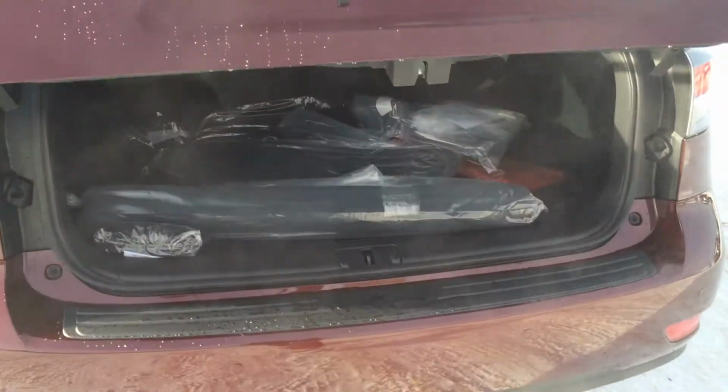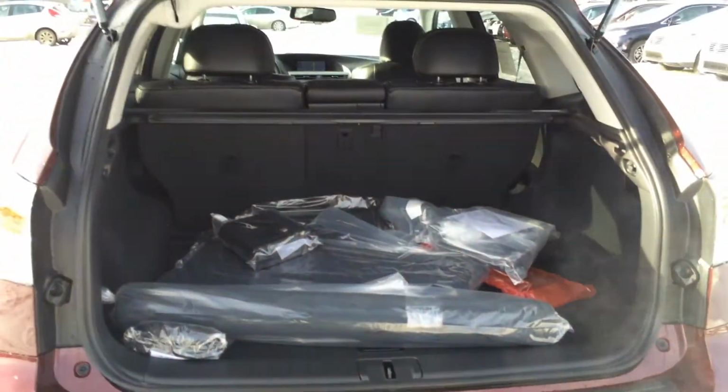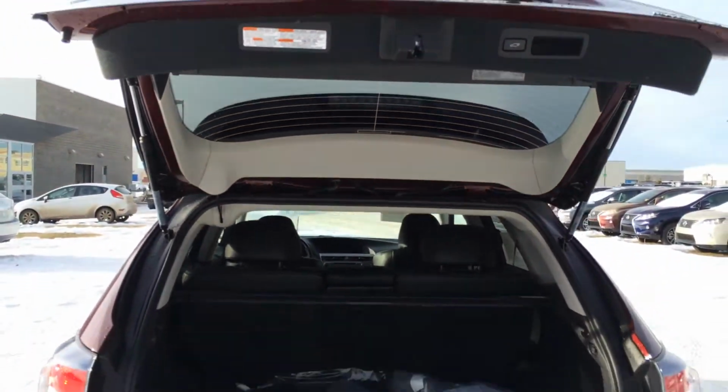Underneath the floor, you have your compact spare tire, jack, you have a cargo net, cargo cover, this is removable, cargo tie downs in all four corners, then you have your levers to fold down the back corresponding seats. Lots of space in there. And then you have your automatic close button and handle on the back door.